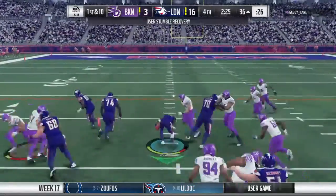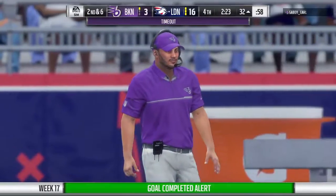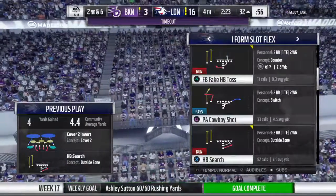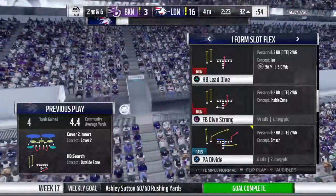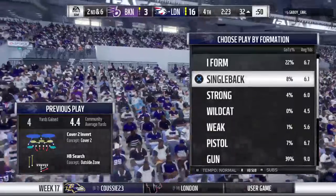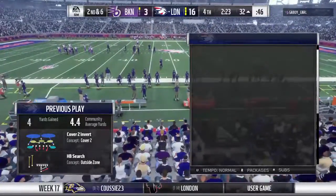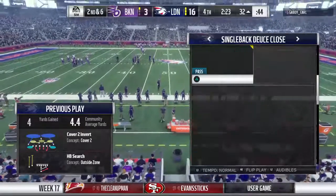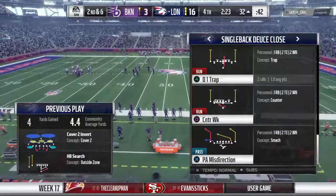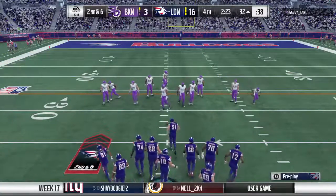And now here's a carry heading left. And able to push his way forward here for a good little gain. And this defense here going to burn their second timeout. But you can also factor in another timeout that they'll get when the clock stops at the 2-minute warning. Six yards to go here on second down.